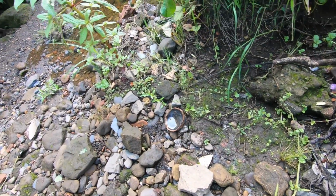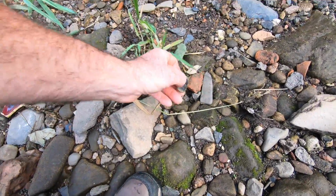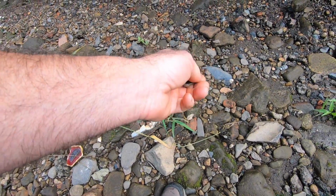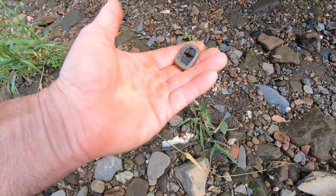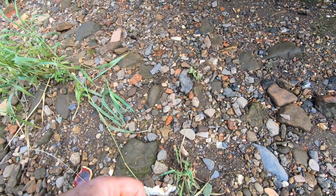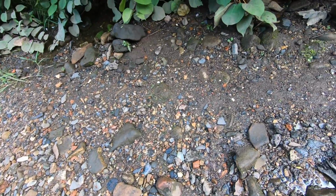Ah, looky. Remember I found a bunch of these in the woods several months ago. I didn't know what they were. Part of a battery, I think. Some type of weird battery. They were bigger though. They were like this big. And there were stacks of them in there on the ground.